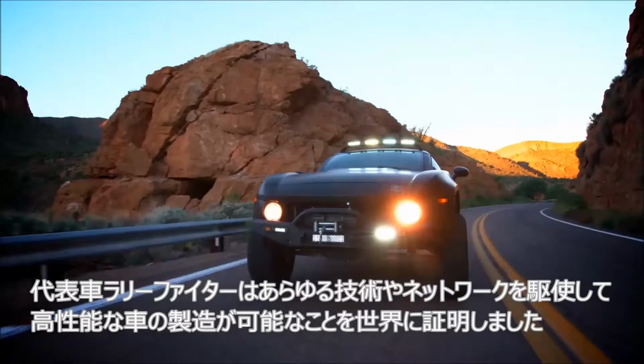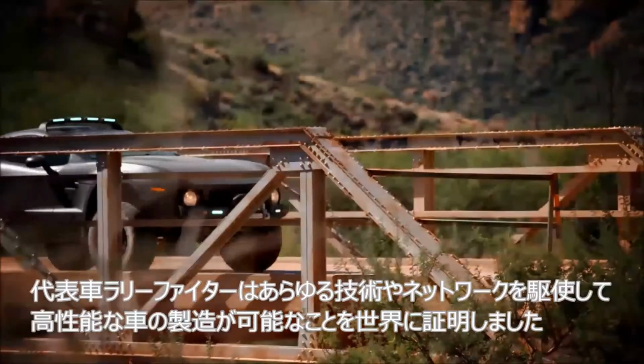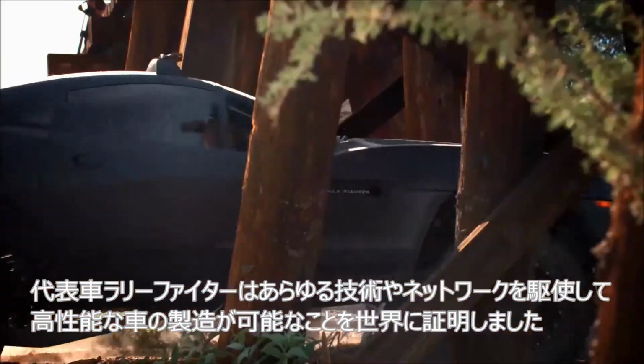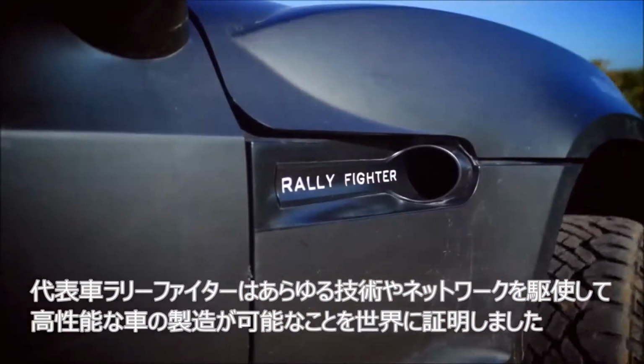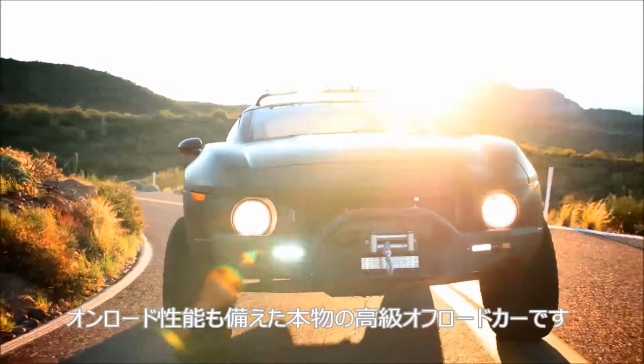The Rally Fighter is an iconic vehicle that has attained legendary status because it allowed Local Motors to show the world that co-creation and micro-manufacturing was possible. It's a premium, authentic off-road vehicle with on-road chops.